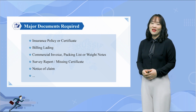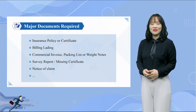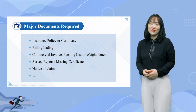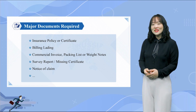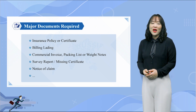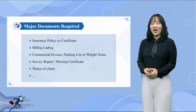Commercial invoice as a proof of the value of the commodities lost or damaged. Packing list together with the shipping specification or weight notes to validate the cargo count and content. And notice of claim to state the detailed factual description of the loss, damage, or delay. Depending on the nature of the claim, additional information and documentary evidence other than above may be required by insurers and the surveyors.